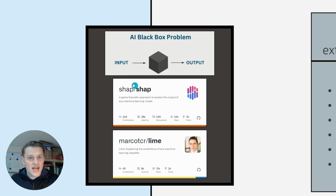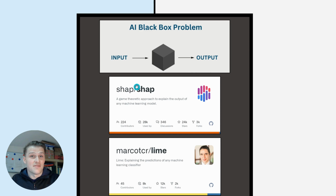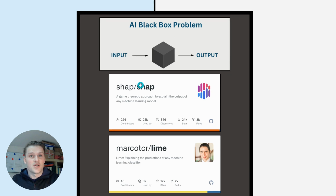And tools such as SHAP, which stands for Shapley Additive Explanations, this is a Python package, and also LIME, which stands for Local Interpretable Model-Agnostic Explanations. These are both starting to shed light on these opaque systems, giving us a glimpse into how models make decisions.